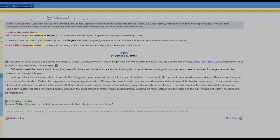Preview the selection. Zoo introduces you to Professor Hugo, a man who keeps the strangest of species on display for earthlings to see. In Hey, Come On Out, you'll meet a group of villagers who are trying to figure out what to do about a hole that appeared in the wake of a typhoon. Read with purpose. Read this science fiction story to discover one writer's ideas about the zoos of the future.